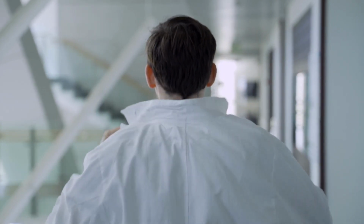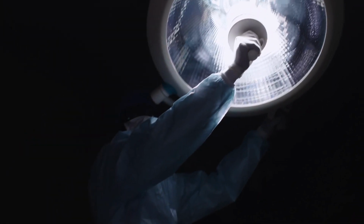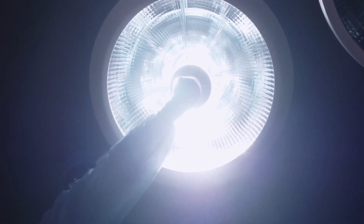Today I'm diving into a topic that's often swept under the rug but is super important for men's health: penile implants. Let's break it down, starting with what they are. Penile implants are medical devices surgically placed into the penis to help men with erectile dysfunction achieve an erection.